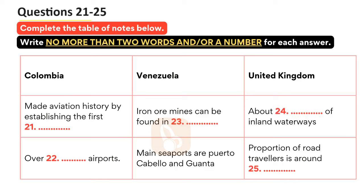The first country I'd like to look at is Colombia, which is in South America. This is a country where geography plays an important role. Due to the huge amount of mountains and forests in this country, travelling by air is crucial. I don't know if many of you realise this fact, but Colombia was the first country to establish a commercial airline, and in so doing they made aviation history.